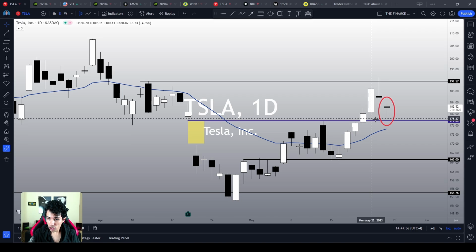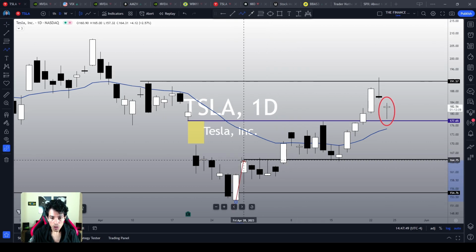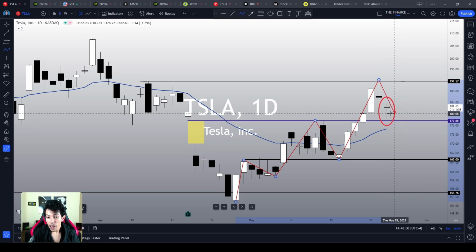Any pullback to the 177 or maybe even to the 21 EMA area is supposed to be just a harmless pullback, not a reversal structure, because the main trend is still bullish. As long as Tesla keeps doing this pattern of higher highs, higher lows, the trend will remain bullish. By finding a support level around this area and doing a meaningful bullish reaction, all we can do is to assume that the bullish bias will just persist.